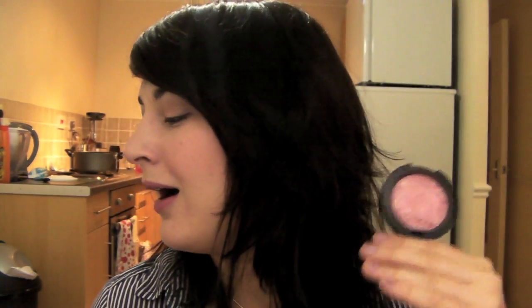So we're on number 5. Number 5 is an oldie but a goodie. It's a blush that I've had for quite a long time. It's Daft Pink Mineralize blush by MAC. I had problems actually deciding whether I was going to pick the accessorised one or Daft Pink, but in the end Daft Pink won out because I bought the accessorised blush because of its resemblance to Daft Pink and then fell in love with it.